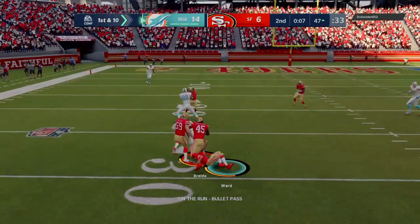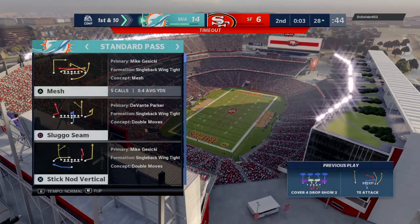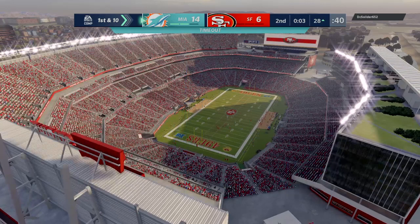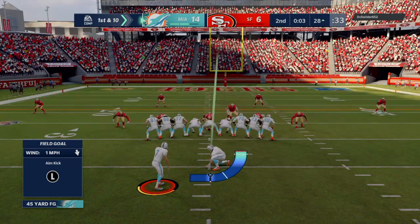Being chased out left. That'll be complete to Breida. And he's taken down inside the 30. Now a timeout called with 3 seconds to go. And, of course, they're in field goal range in the final seconds of this first half. So 3 seconds here remain in the half. On is the field goal unit to see about getting 3 points.